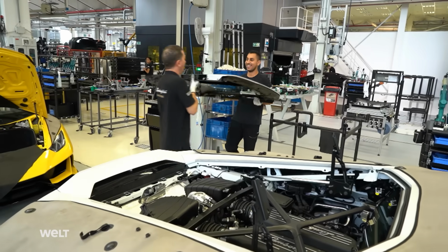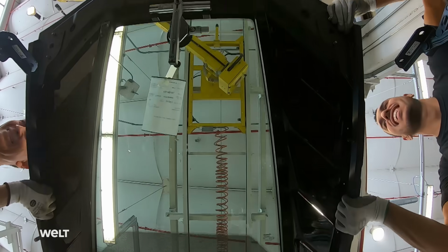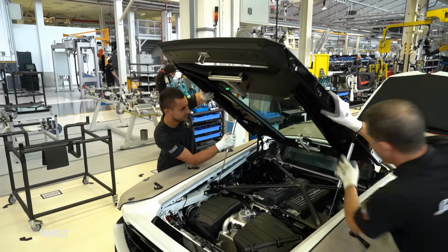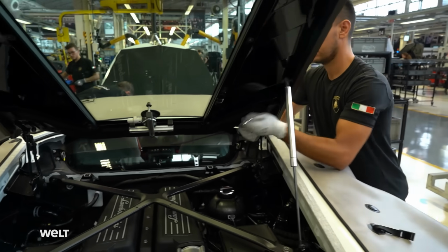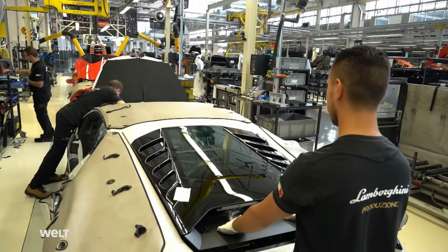His colleagues attach the engine hood to the car at the main assembly line. The panes are made from laminated safety glass, which means that 2 layers of glass are kept bonded by a strong interlayer. It gives additional stability and makes sure that no sharp shards of glass can enter the inside of the car if the pane breaks.